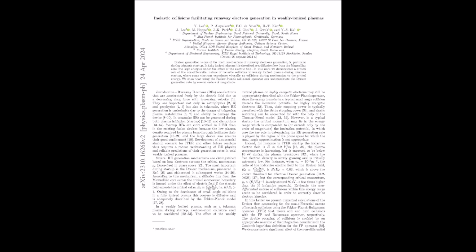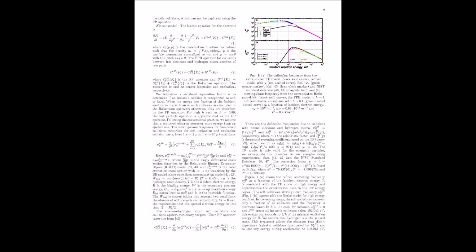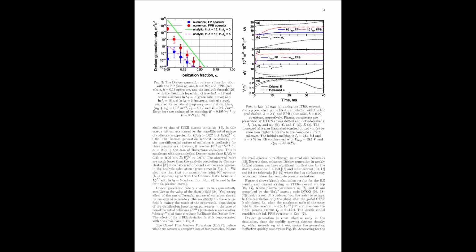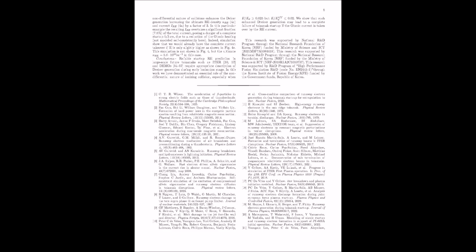Well, this has been a truly insightful deep dive. It's amazing how such a seemingly small detail, like those hard collisions, can completely change our understanding of such a complex phenomenon, like runaway electron generation. It makes you appreciate the intricacies of plasma physics. And it highlights the importance of continuous research and exploration. There's always more to learn and discover about these systems.